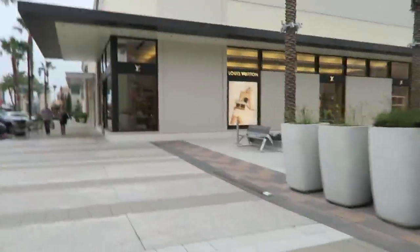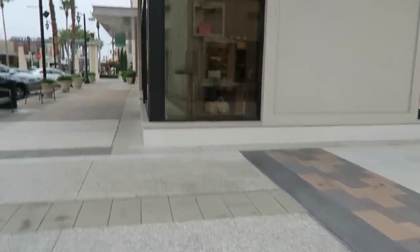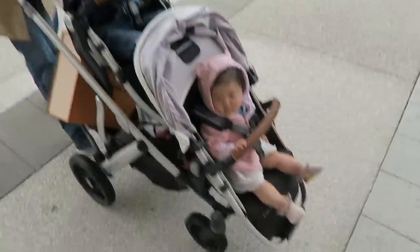Bye bye. Hi guys, so we are here. We're at the St. John's Town Center. Just got here. It's been raining here, but it stopped raining, so we're walking to Louis Vuitton right here. Let me show you guys. This is the store I always go to and buy from. And Joshua and Lydia are here.